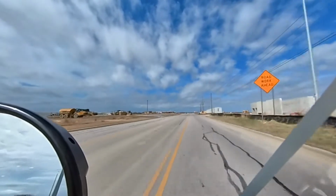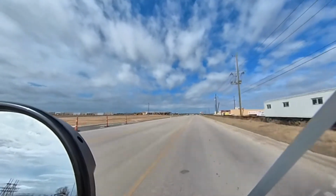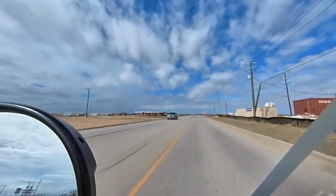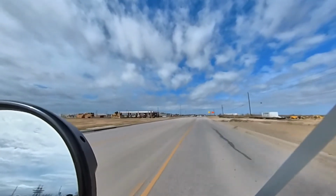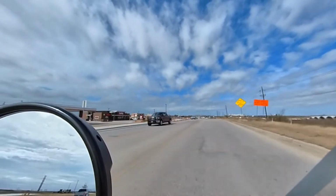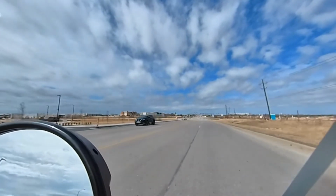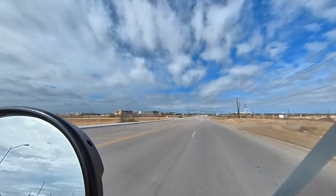I think I'm just going to let the camera roll a little bit and let y'all see this area out here, because I live in Texas, and the temperature and weather is mostly good enough to ride. I mean, I'm not saying you don't have to wrap up or anything, but it's pretty good. At least I don't have to store my bike like they do up in the northern states.